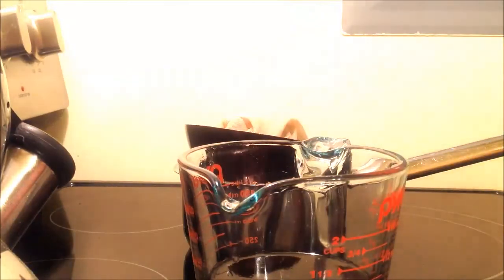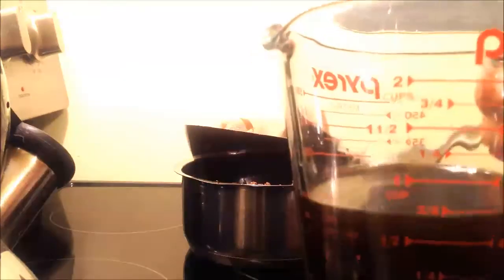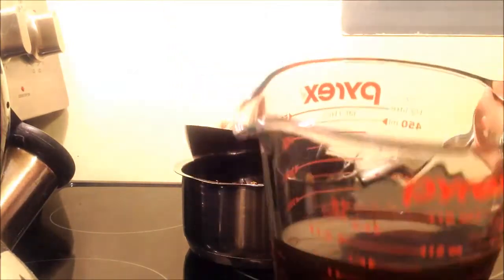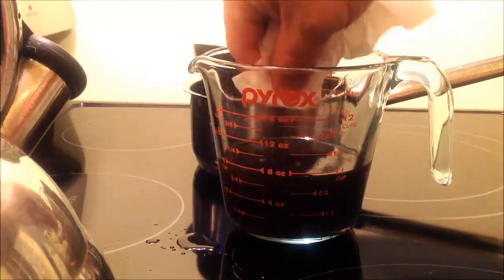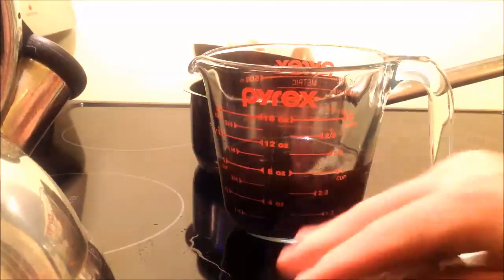Alright, so now you have your fluid here, which you can use as a toner. You can also use it as a mask, by using the clay we mentioned earlier and mixing a little bit of it in with the mask. But if you want to use it as a toner, all you need to do is take a cotton ball, dip it in, and then rub it on the areas that are infected.